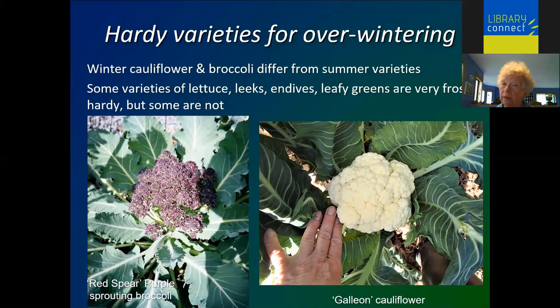So I have out there some green Goliath and some green sprouting broccoli, and I seeded it this spring, and they're starting to make heads now, and I'm going to eat that broccoli all summer and all fall.